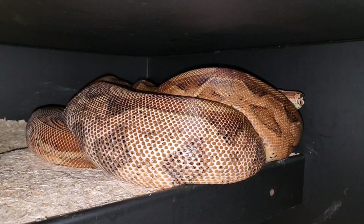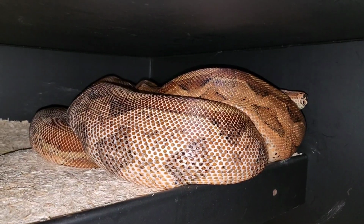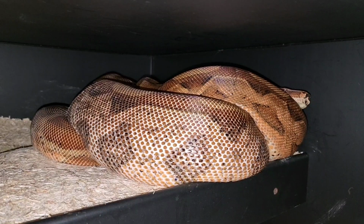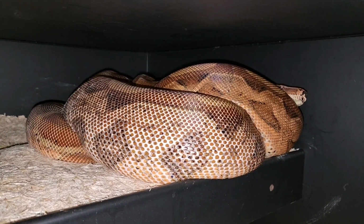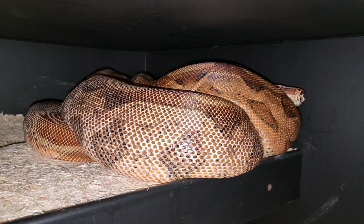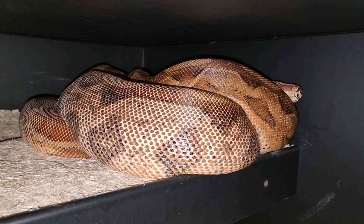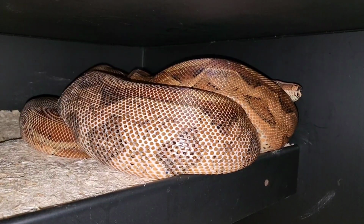This is a Hypo Jungle Key West, preferring to sit up on the shelf where she sits all the time. And here she's on the heat, or actually under the heat. The heat from the cage above is radiating downward onto her back, which is her preferred spot in the cage while she's incubating these babies.